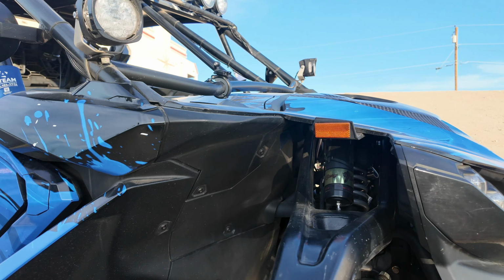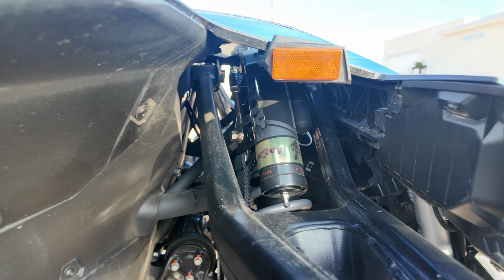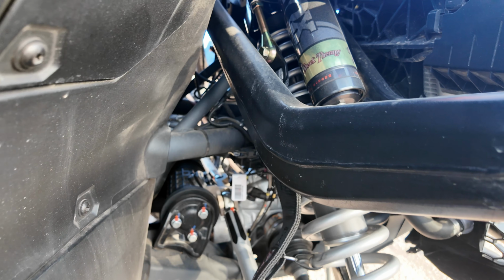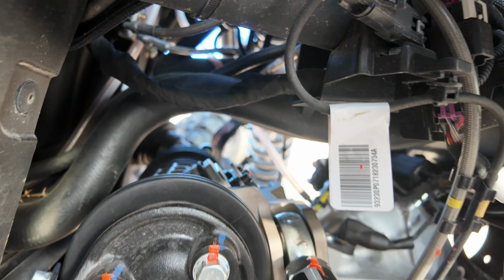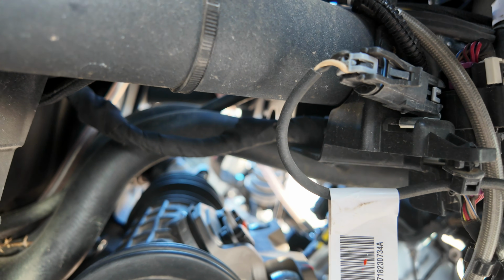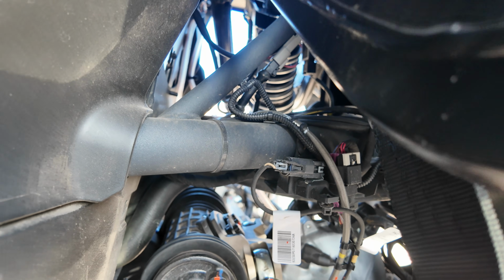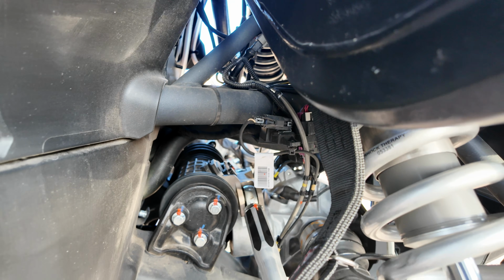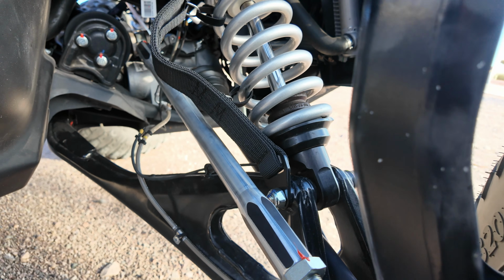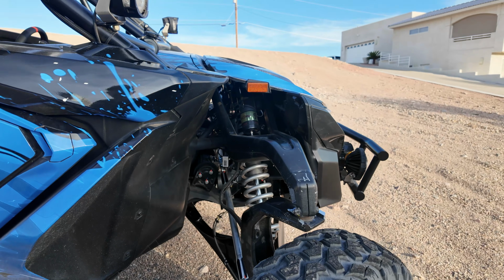I just did this. So I've got these shocks were built by Shock Therapy, and I just put limit straps on them. I put Shock Therapy's steering kit on it, which makes it steer a lot better, number one, but number two, it's a lot stronger, so I'm more confident in the steering. I've got Shock Therapy aluminum tie rods, and I just feel like the steering just steers so much better now.